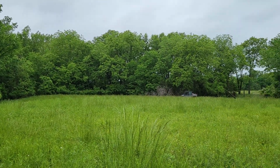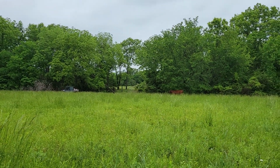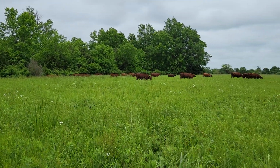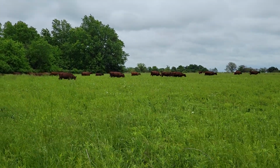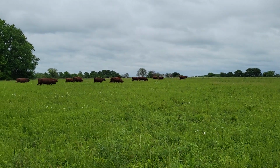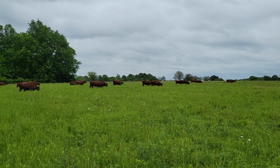But there's just about the right mix of kind of open areas. And really pretty property. Pretty proud of it. They're spreading out now. They seem to be pretty happy.